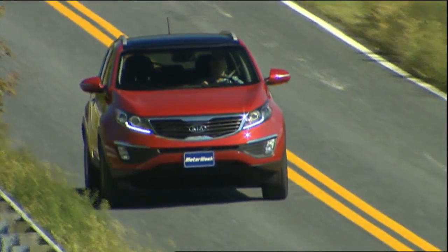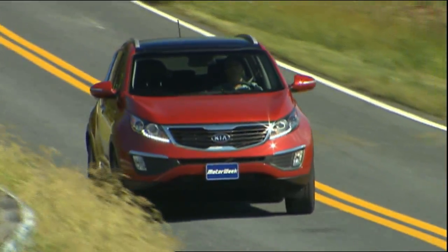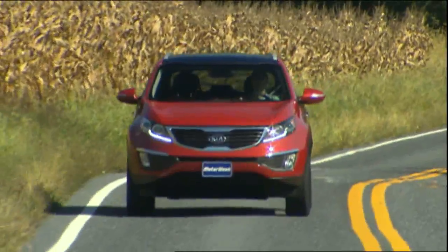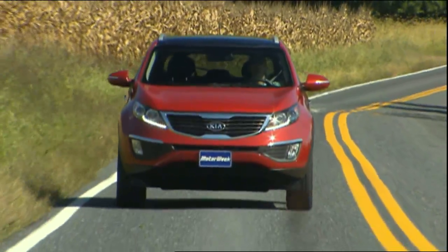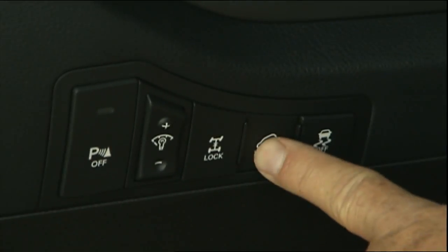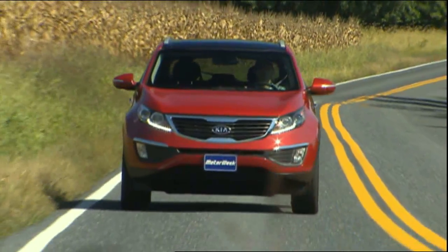The Sportage displayed an even more sporting character on public roads, where the weighty, precise steering response really shined. For tight quarters, the 34.7-foot turning diameter is impressive. Hill start assist and downhill brake control come standard for more than expected off-road abilities.